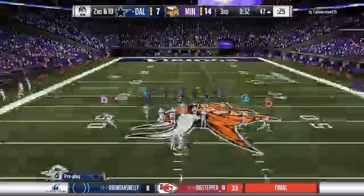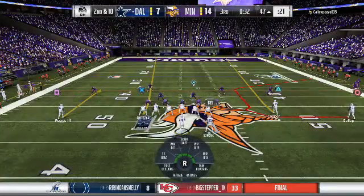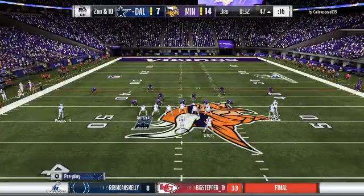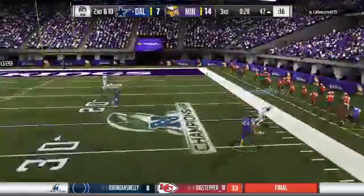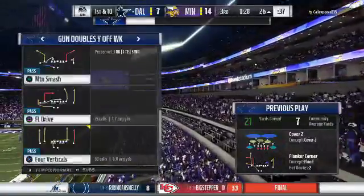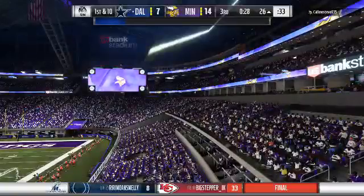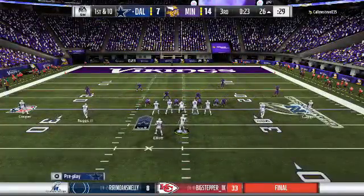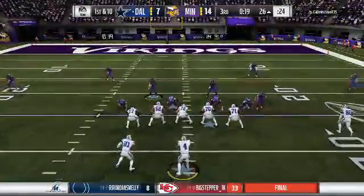So after the incompletion on 1st, now 2nd and 10. Prescott. And he is out of bounds, but not before he's inside the 30. And a nice gain of 21 yards. Let's make this one simple. What a catch. Especially the finishing part of getting his feet in bounds, toe tapping, and, of course, foot dragging. A little tapestry, if you will.